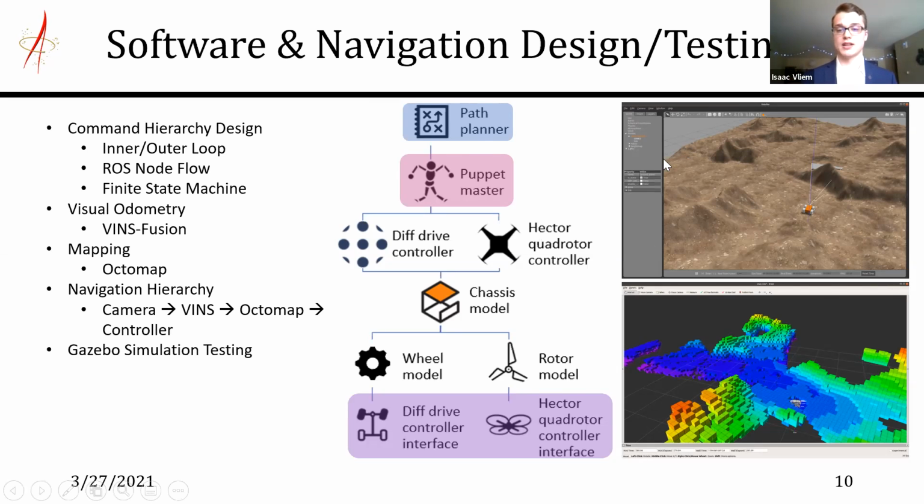So up here, you can see that in this Gazebo simulation, the rover is driving around, and here's the camera view, and on the bottom is an Octomap generated environment based on that camera data.